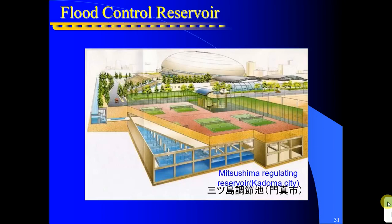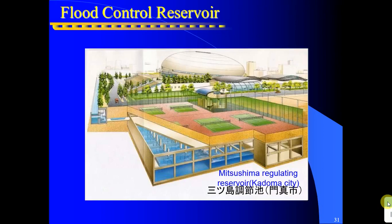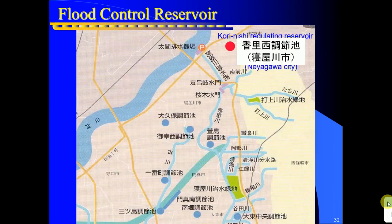The screen shows the Mitsushima Reservoir built in Kadoma City. The Mitsushima Reservoir is a storage facility with a capacity of 24,000 cubic meters built under the tennis court, and the inside looks like the photo. Next.